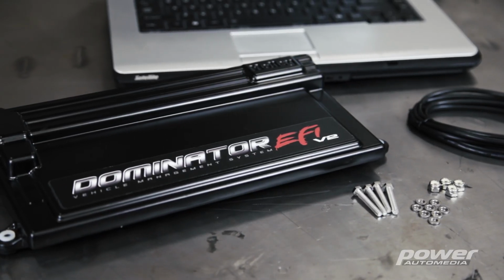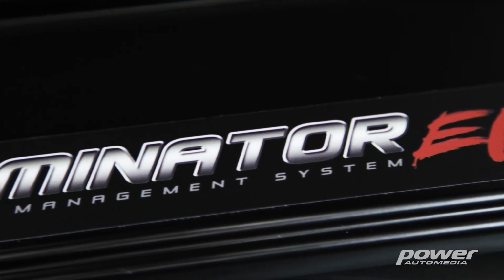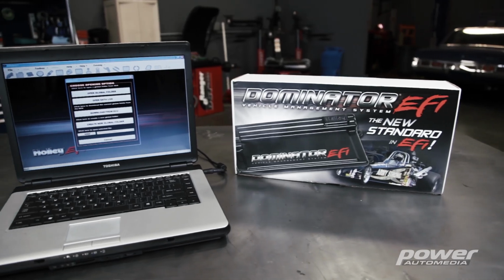So as you can see, this is a system that can control a nitrous or a turbo engine with some pretty amazing flexibility. The Dominator is so fully featured that it has the flexibility to either get a pro mod down the track or make installing an LS junkyard swap into a classic muscle car that much easier.